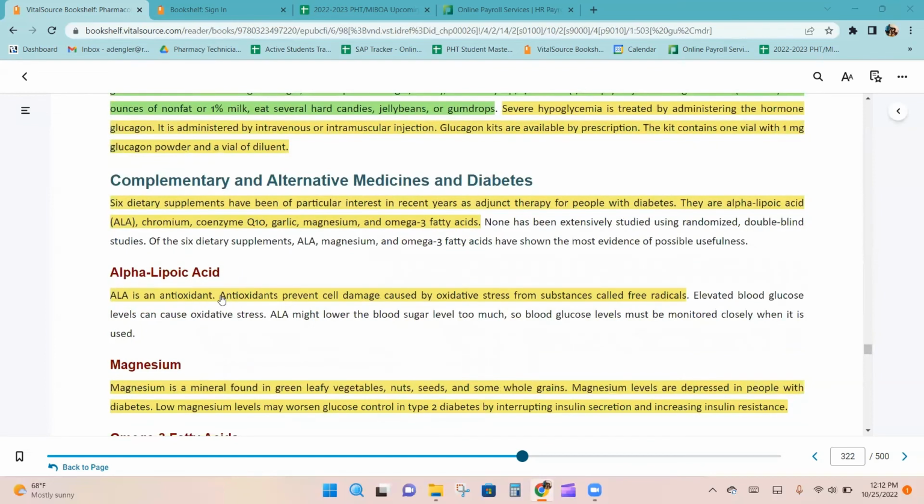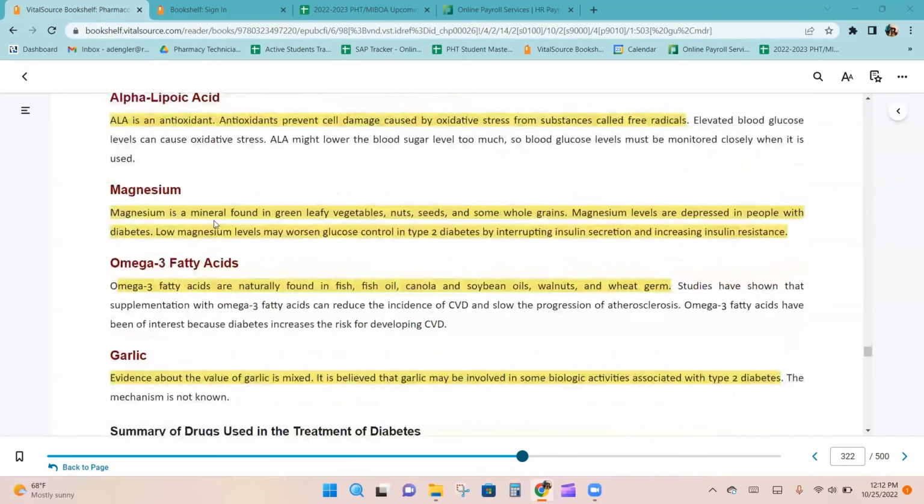6 dietary supplements have been of particular interest in recent years as adjunct therapy for people with diabetes. They are alpha lipoic acid, chromium, coenzyme Q10, garlic, magnesium, and omega-3 fatty acids. Alpha lipoic acid is an antioxidant. Antioxidants prevent cell damage caused by oxidative stress from substances called free radicals.